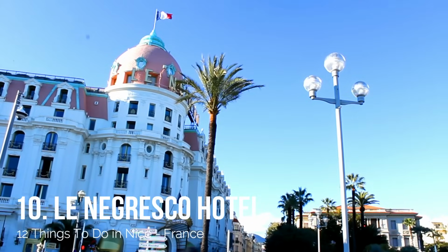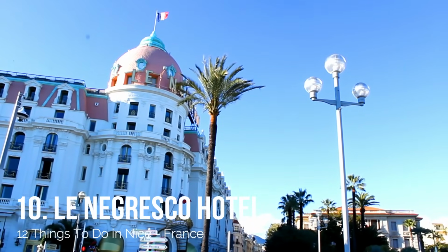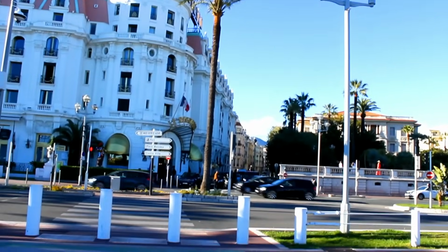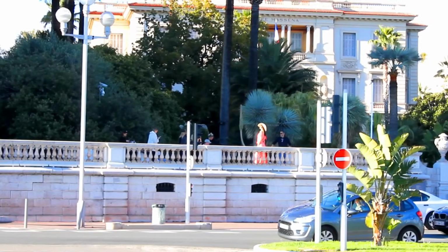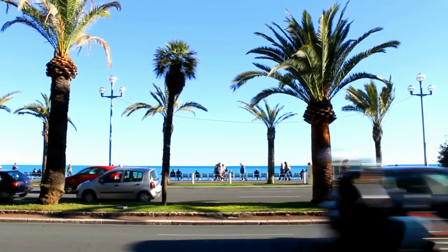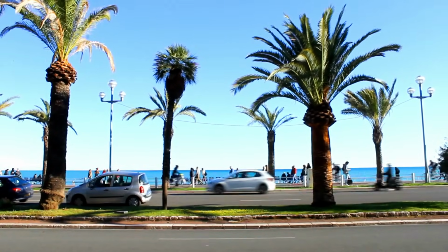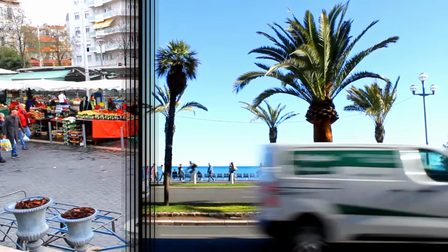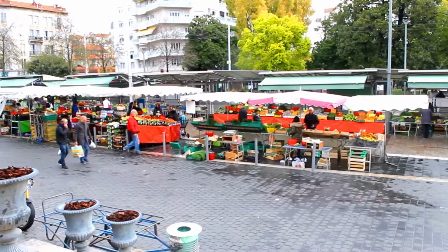When you walk on the Promenade des Anglais, you'll easily spot Le Negresco Hotel from afar. It was even our visual reference point. With its white facade and pink roof, the Negresco exudes old charm, and at night its colors stand out even more. Even though I didn't go inside, this 5-star luxury hotel is said to have a large collection of arts and antique furniture.